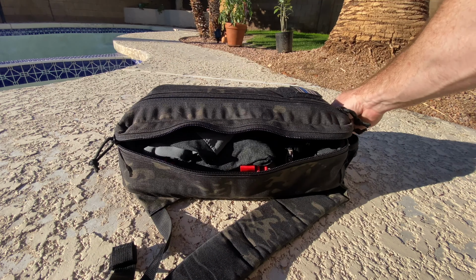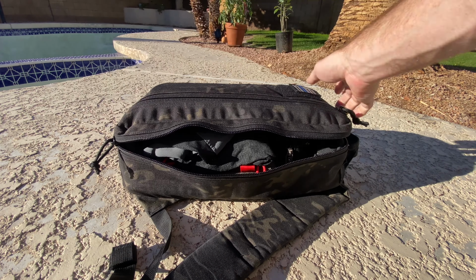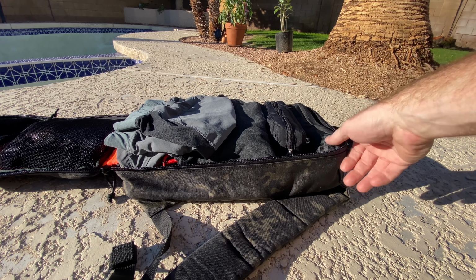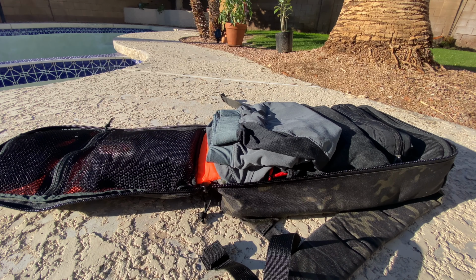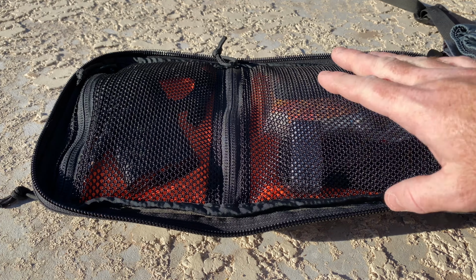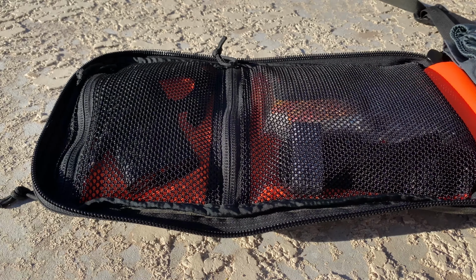All right, so we've got a full clamshell opening here, and it lays nice and flat. So I actually have a ton of stuff in here. We'll go ahead and take a look at each individual compartment and talk about how I've got it loaded down, what I carry here. So as I have this set up for my basic office everyday carry, I've got a couple of things in these two mesh pockets.